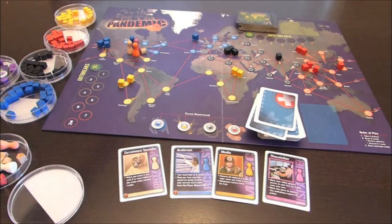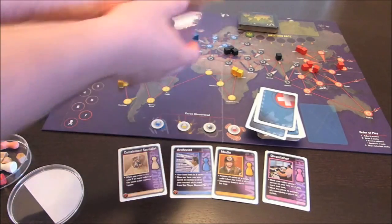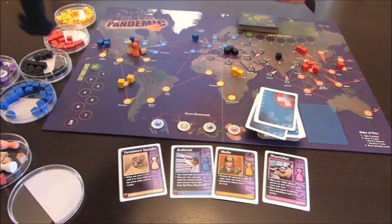So the diseases will continue to spread throughout the world based off of the cards you draw off the top of the infection deck. So we see, for example, Shanghai, Beijing, and Mumbai, and that would mean more disease cubes would have to be placed in these locations.